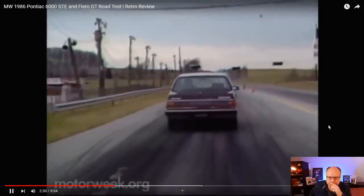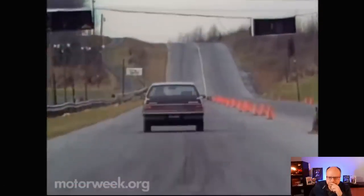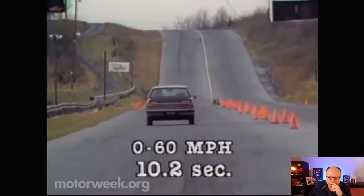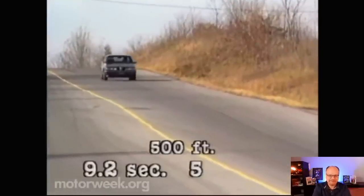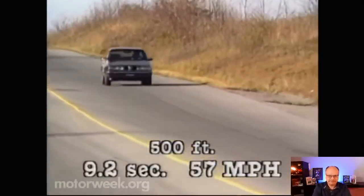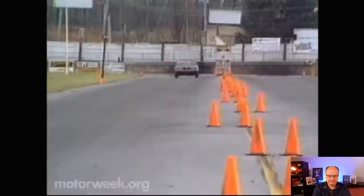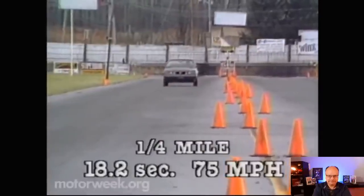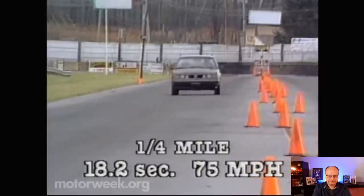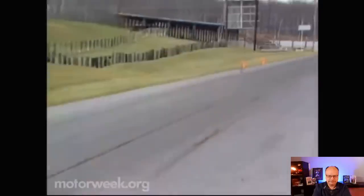Let's see how it does here on the track. Economy-minded final drive ratio, acceleration over the short course didn't improve by much. With crisp reaction from the 3-speed automatic, the STE returned a 0 to 60 time of 10.2 seconds, and 500-foot expressway on-ramp test of 9.2 seconds at 57 miles per hour, an overall improvement of 3%. But in the longer run, the newest STE's quarter-mile results suffered slightly, although 18.2 seconds at 75 is still good performance for a 3,000-pound V6 powered car.